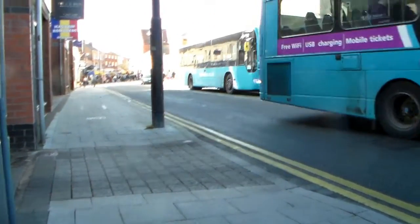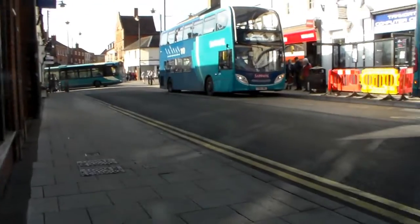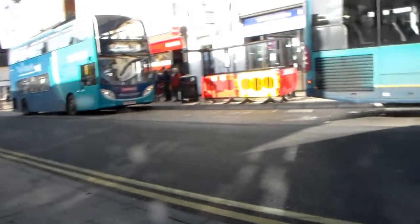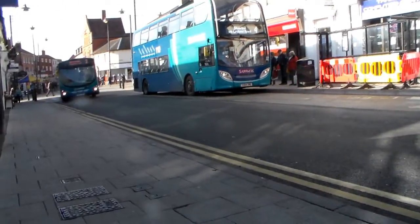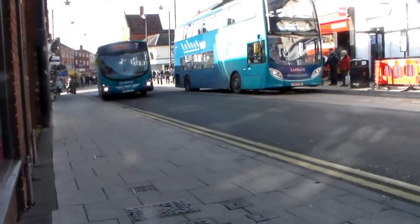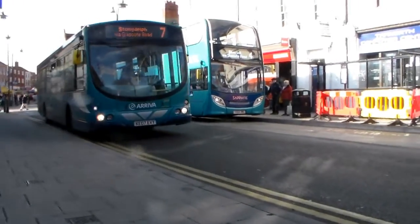On the bike. I was saying to myself earlier, as 3929 comes around, I'm going to block 4412.